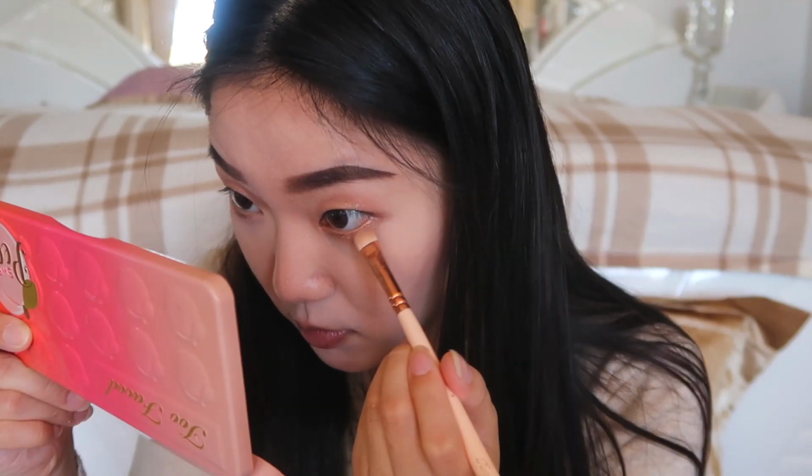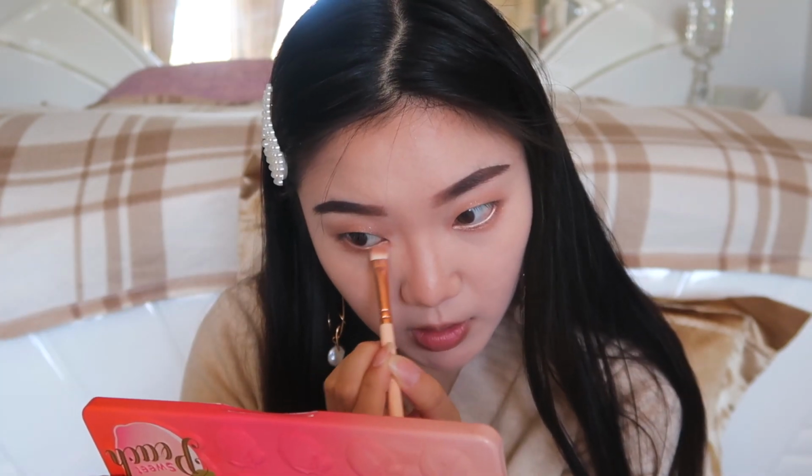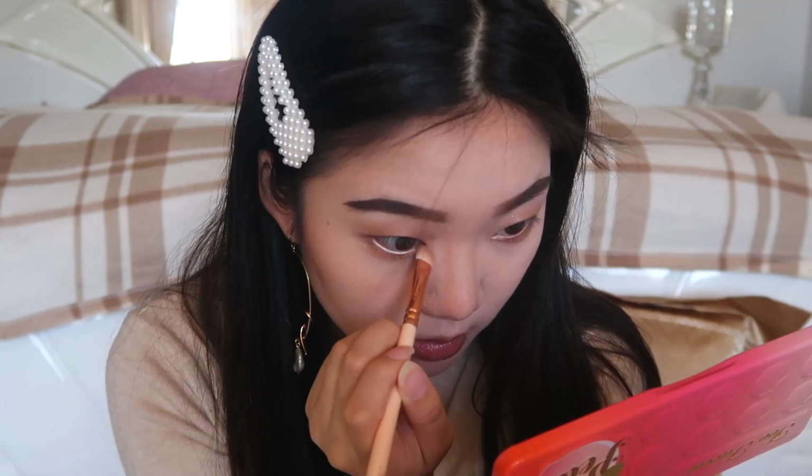I do want to go in with a waterline color, and normally I use a crayon, but I didn't bring it with me today. It's in my room and I kind of can't be stopped going to get it. I'm just going to go in with Luscious from the Peach palette, pop that in my waterline. But it really brightens and opens the eye, so I really do like to do it.